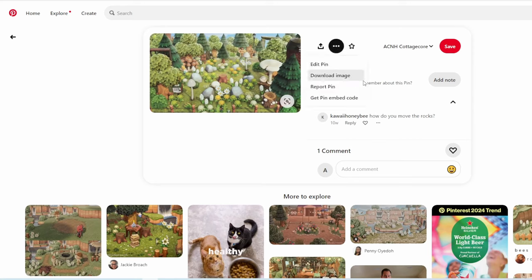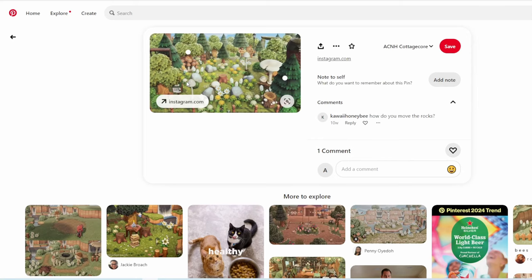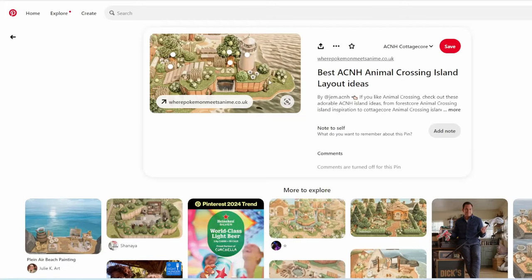Well, a non-negotiable though, I'm doing a rock garden. I've never done a rock garden before. This looks so freaking cute. Tell me that doesn't look like the cutest little fairy circle. I love that. Okay, this is making the mood board.